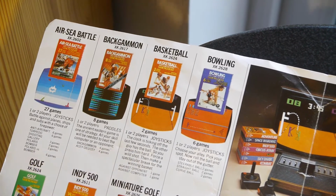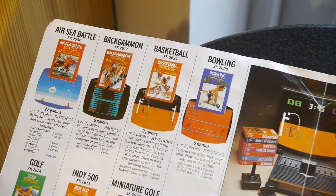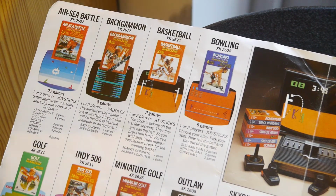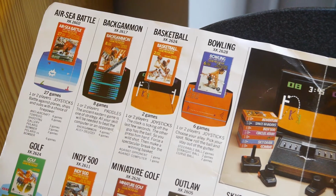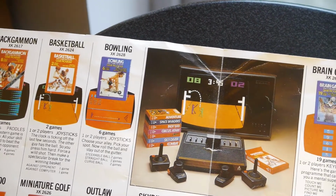Then we have Backgammon. We all know what backgammon is. And I've noticed here as well, you'll see that some are played with joysticks and some are played with paddles. I think if you watched my last video, there was one game that I was particularly bad at, and I reckon, well, it's my excuse anyway, that it was a paddle game and I was trying to use a joystick. So we'll stick with that story. Then we have basketball, which is also shown in the middle page there.